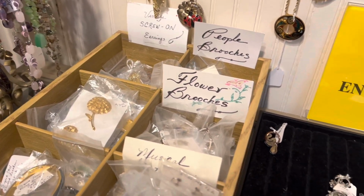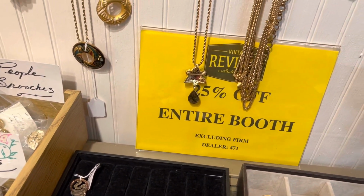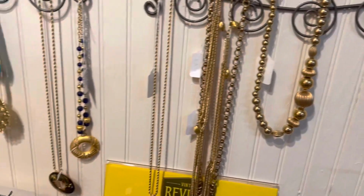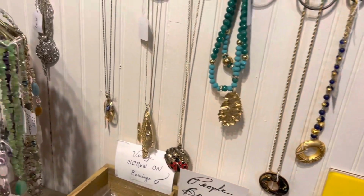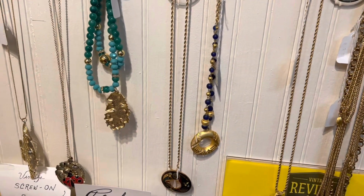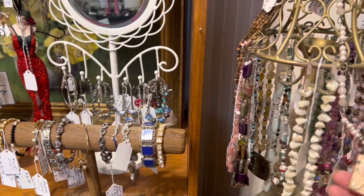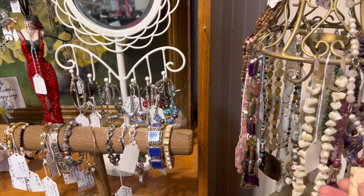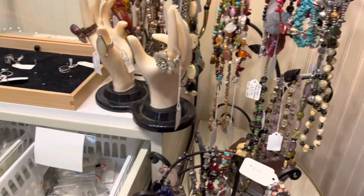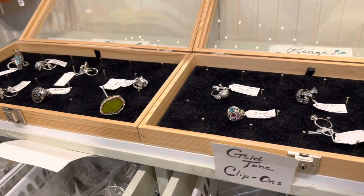This booth also has 25% off on everything that's in it. I am definitely going to have a really good look at everything that's in this booth. My guess is there's going to be a few pieces that are a really good price that I can take home with me today. I'm going to go back and I'm going to browse in the baskets and trays that had all of the little pieces and baggies in them. Going through jewelry like that can be a little bit tedious, but it's well worth it because I've found some great pieces that way.